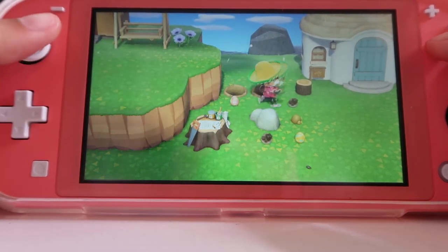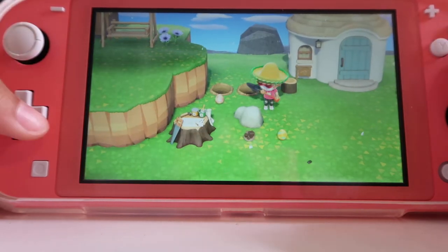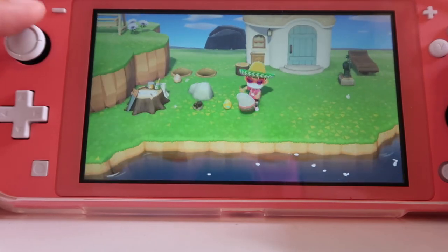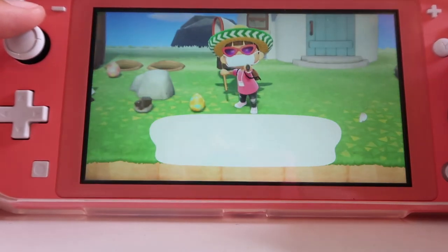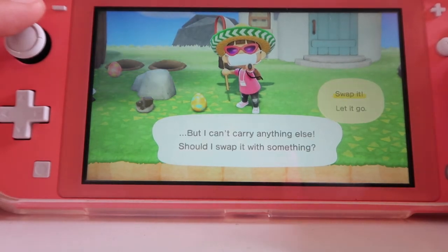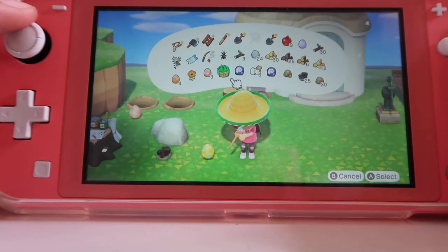Okay, that's it. Since I have that thing, I'm gonna try to catch that little bug. What is this? Is it new for me? It's a pill bug. Swap it. I don't need that weed.